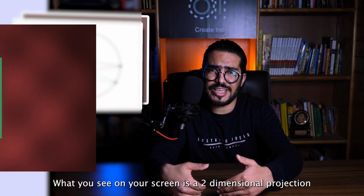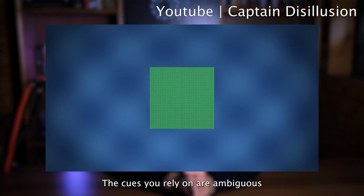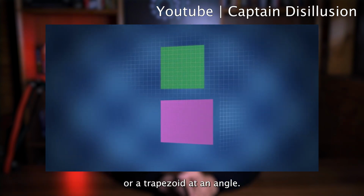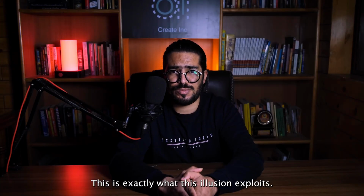What you see on your screen is a two-dimensional projection of a three-dimensional object. The cues you rely on are ambiguous. You might be looking at a square straight on or a trapezoid at an angle. In two dimensions, you can never really know for sure. This is exactly what this illusion exploits.